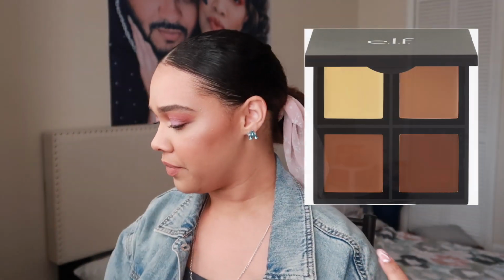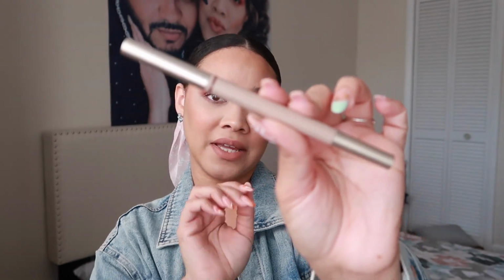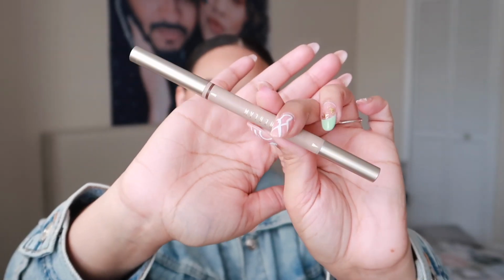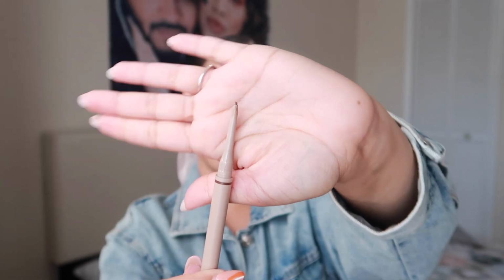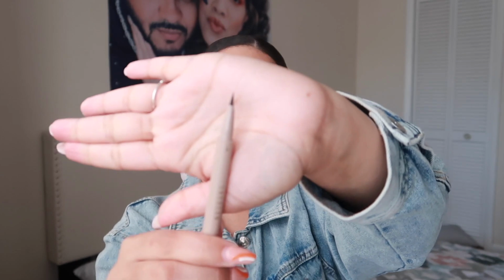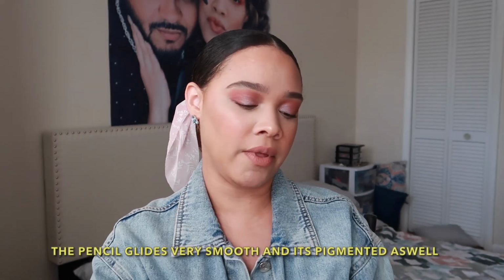All right, what else? Eyebrow pencil. This is from the brand She Glam as well, from Shein. I've been loving this eyebrow pencil so much. It's the one I have on my brows right now. It has the pencil right there. And the cool thing about this one is that it has a little marker, so you can make fake hairs on the front of the brows. And I have the shade, I think it's taupe.